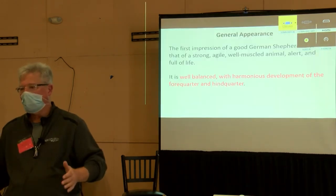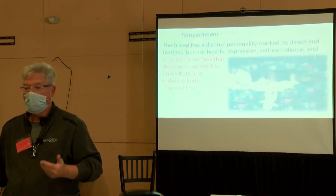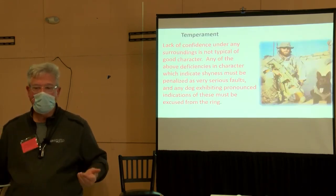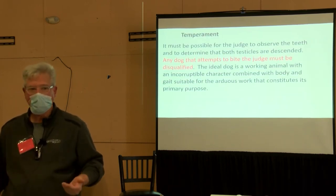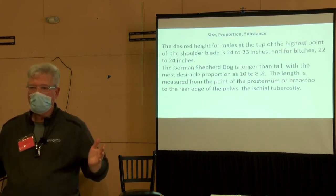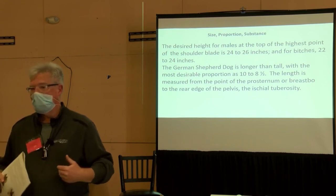If we really think size is important, and I think size is important, why don't we develop some kind of outside the ring measuring program so we can know precisely whether we're in the standard or outside of the standard? That's just my opinion, but I think it'd be a great idea.